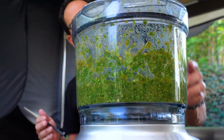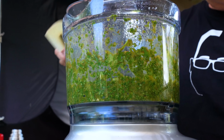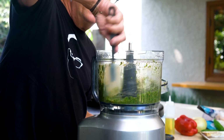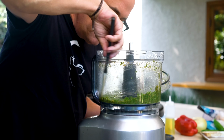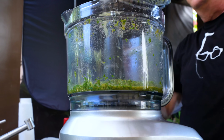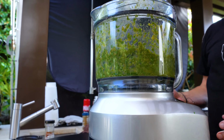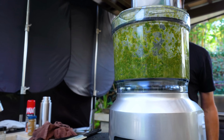As you often have to do in the processing business, you have to scrape down the sides. So just take your little spatula, push down, push down. Oh, mother of God, you should smell what's coming out of this. Let it go. Make yourself a nice, beautiful little paste.